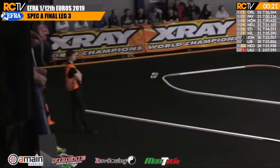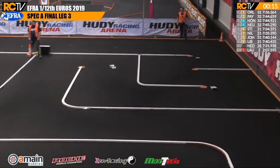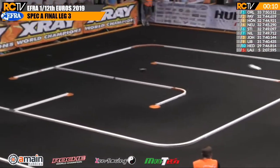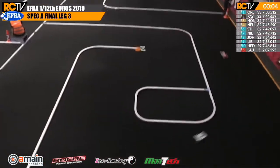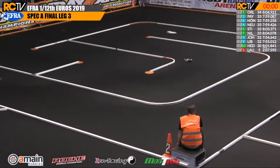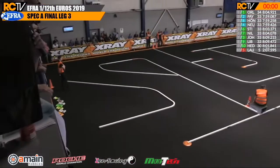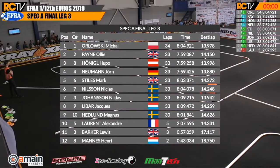Couple more laps to go. Hupo now has caught up Ollie Payne in second. Orlowski is going to take this final 10 seconds. He's, let's just see, 6 seconds in the lead. Finishing time, so Michael Orlowski is going to cross the line to take the European title. Ollie Payne will finish second. Hupo crosses the line in third, I think. Let's have a look. So, there we go. Orlowski wins from Ollie Payne and Hupo.